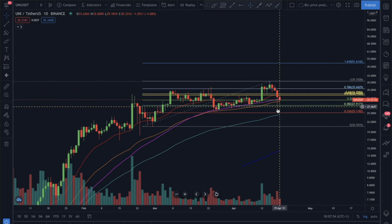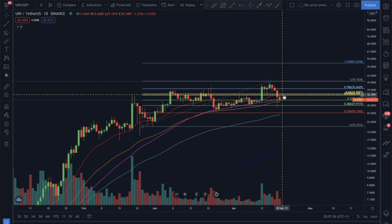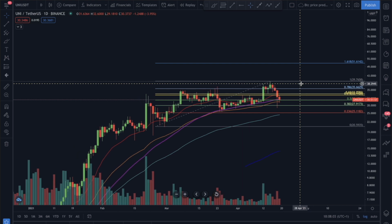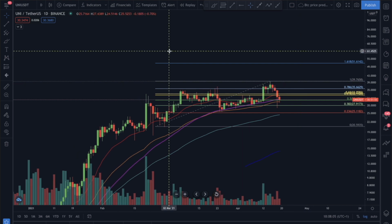So if we get a nice little rebound here and we come up above the golden pocket, we should be punching and pushing towards this 1.618. As I said, the bull run's not over. There's still a lot more game left in this, right? And I'm very bullish about this because Uniswap version 3 solves a lot of problems that Uniswap is currently having, even Sushi is having, right?